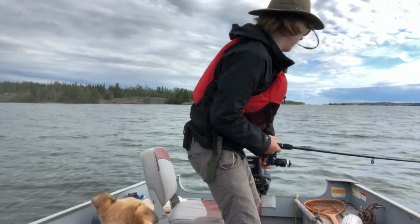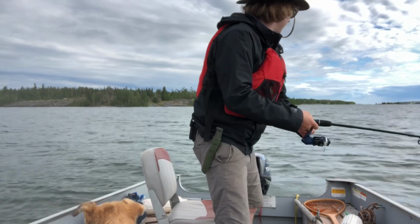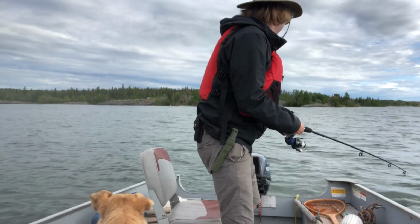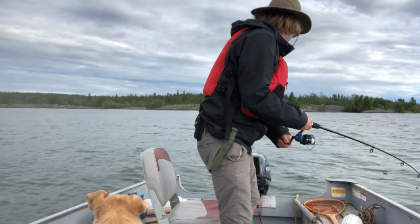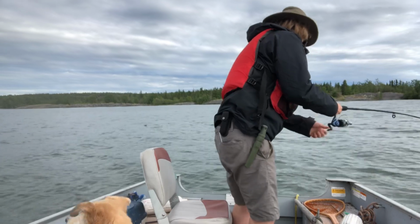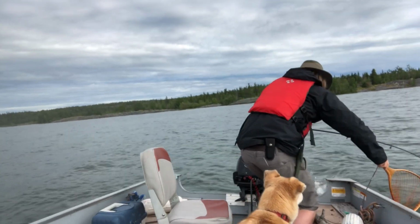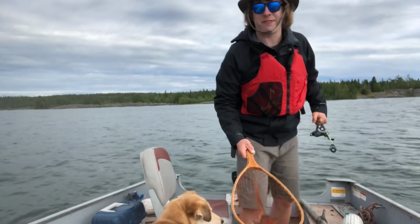Another fish on. Oh, he's still on. Come on, baby. What do we got? Oh, yes. Oh, yes. Yeah! We got a whitefish!